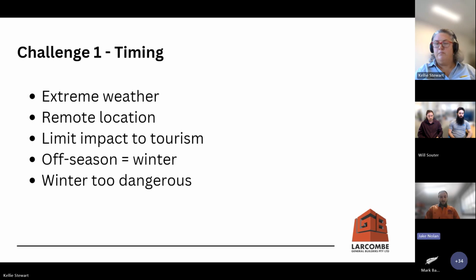on site. With 60% of tourists to the island coming to see the Admirals Arch, it was imperative that upgrades to the structure didn't impact the tourist dollar or their experience to the area. Plus, with winter too dangerous for us to work on site, the decision was made to build during peak tourist season, which is January through to April, but to limit the impact on tourism through a sectional staggered build, and we'll talk about that detail shortly.